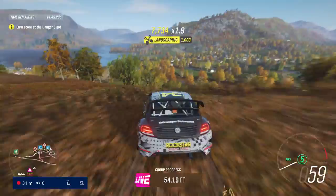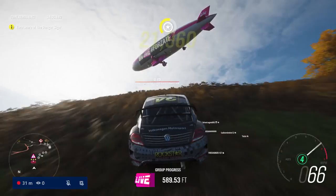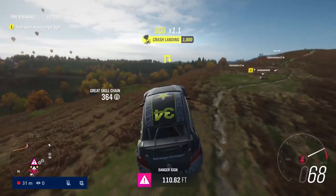$589 to kick it off, baby. You can also do this one backwards, so remember that. Remember that you can do this one backwards. Don't waste any distance. Yo, where's everybody at? I already jumped it once, and here I go a second time, and everybody's just arriving? Come on, people. Let's speed it up.